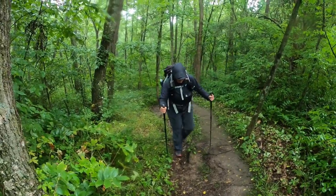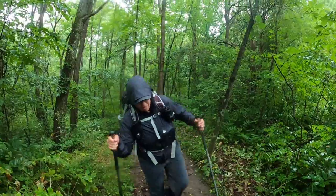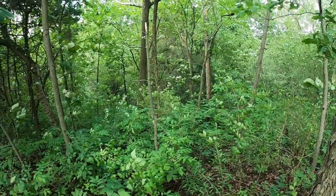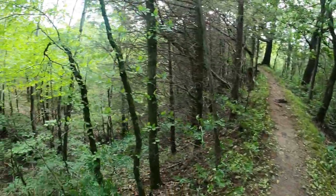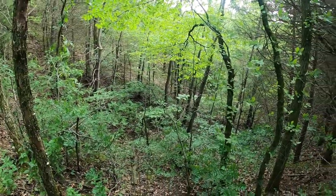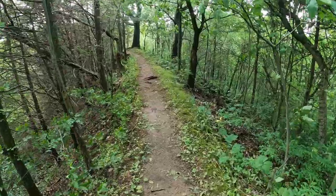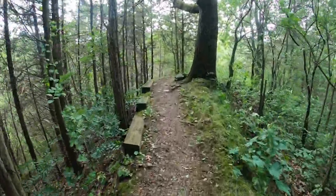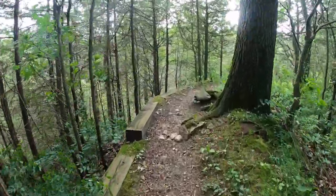And I huffed and I puffed and I blew your house down. Look at that view over there. Kind of walking on a ridge line. So this section of trail runs right through Kettle Moraine Forest. It's a very popular section of trail.